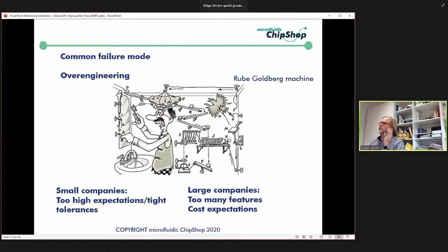And the same here, over-engineering. That's actually a failure mode which we find both in small and large corporations, however, with a slightly different tone to it. In small corporations, because they don't know better, we often see that the expectations for the new product are far too high and very often pretty unrealistic with regards to tolerances or cost for scale-up or stuff like that. In the large corporations, the over-engineering is more classical in the sense that they want to cram too many features into the part or into the system, or it has to be compatible with five systems they already have in the market. And then of course, they have mutually exclusive requirements. And again, cost expectations tend to be unrealistic.